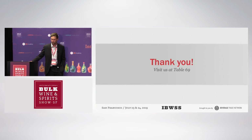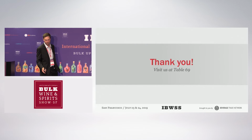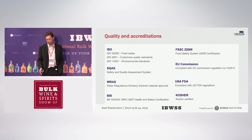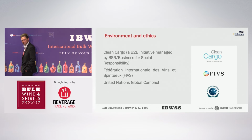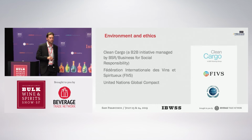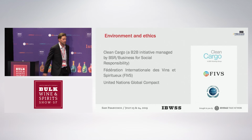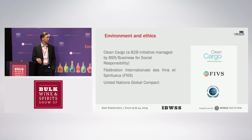Got it. What was the name of the UN group you mentioned again? The Global Compact, or the UN, hold on, there's two of these: the Global Compact and the Clean Cargo, the BSR Working Group. This is a business initiative managed by the Businesses for Social Responsibility. And the other one there is the United Nations Global Compact, which is an agreement between companies and countries to affect our impact on the environment. And that's an evolving group as to what its goals and needs are.